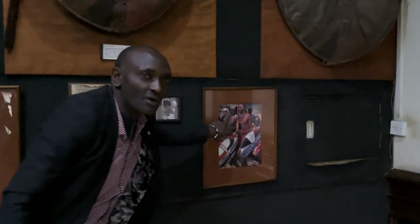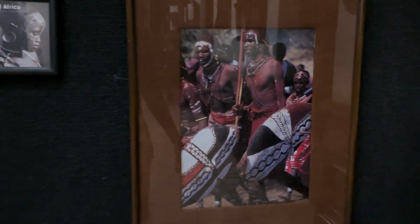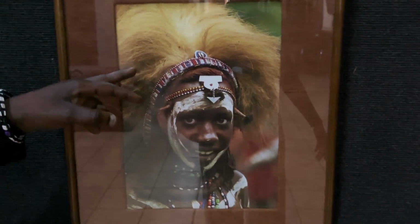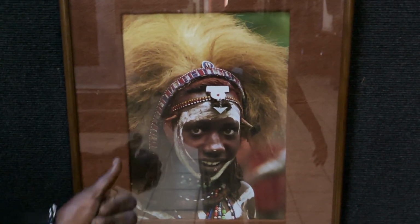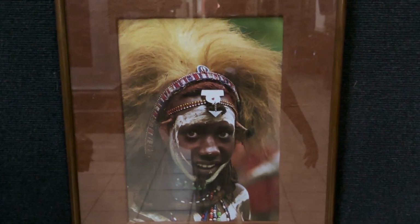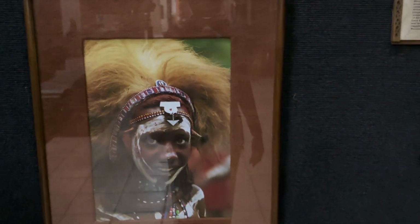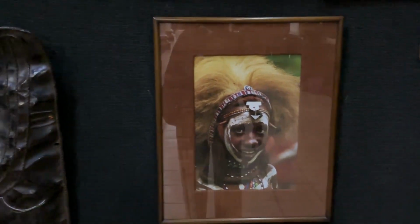You can see they have got white on their face. This is a peaceful exercise. And you can also see this other one, a cultural activity for them. You can see the headgear is the skin of a lion. In their culture, they believe that if they kill a lion, then they get the opportunity to marry. But we tell them no. Nowadays, we change them from childhood to adulthood through education. If you kill all the lions, we shall kill tourism in the country too.